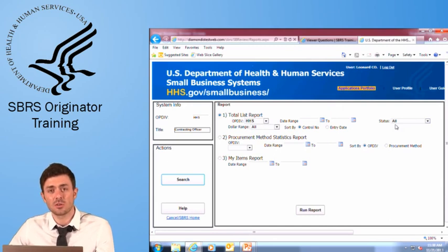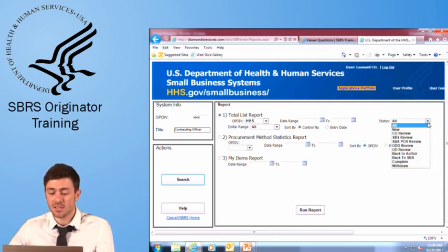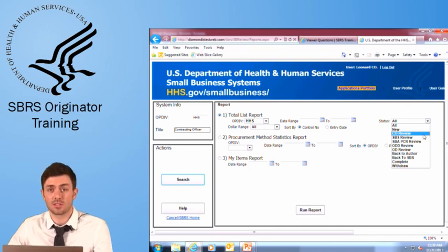Additionally, you can choose to filter your results by status and dollar range. Status is the status associated with a review form. For instance, if you want to search only forms that are under CO review, you can do so by selecting CO review in this drop-down menu. If you would like to conduct a search on completed forms or withdrawn forms, you can do that using this drop-down menu as well.